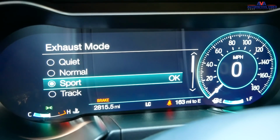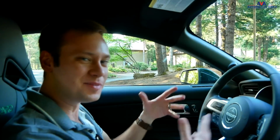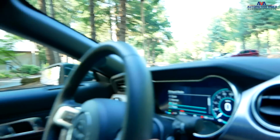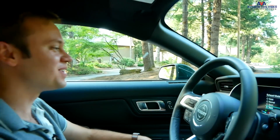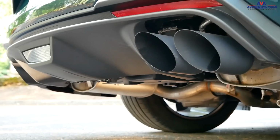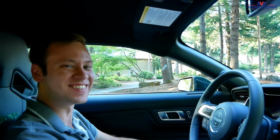You go up to sport. A little more noise, and then track, which opens up those butterfly valves completely. It says for track use only. It really screams. It sounds really good.